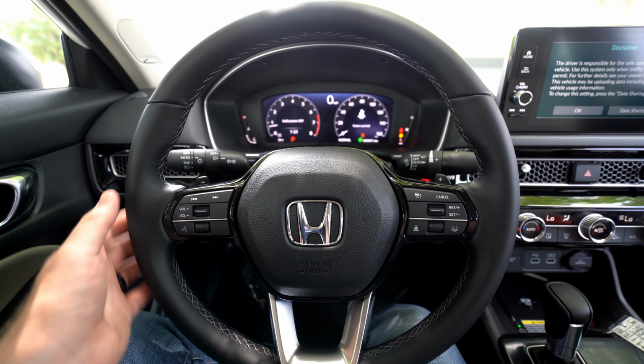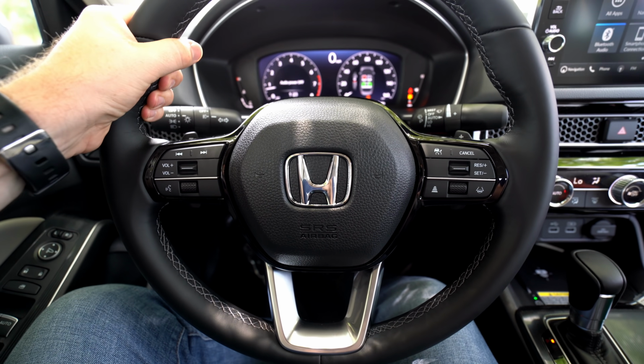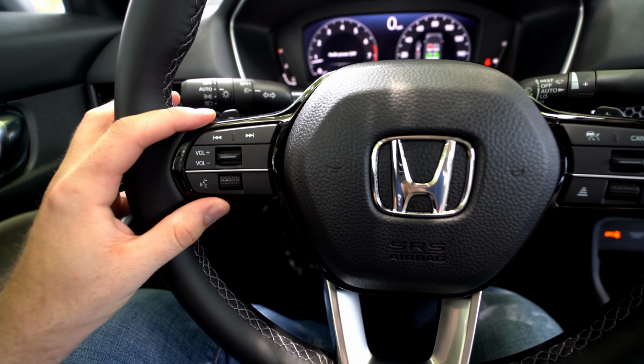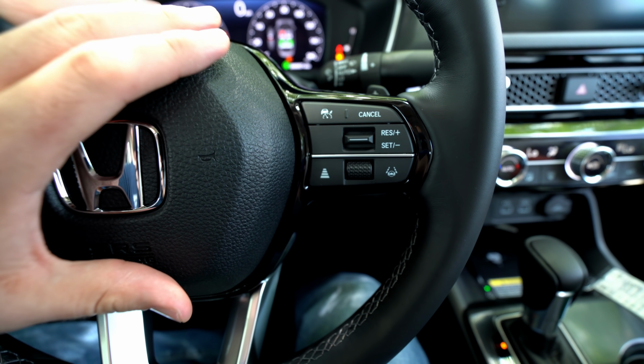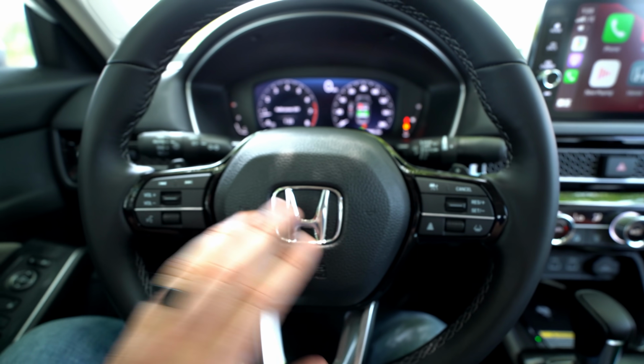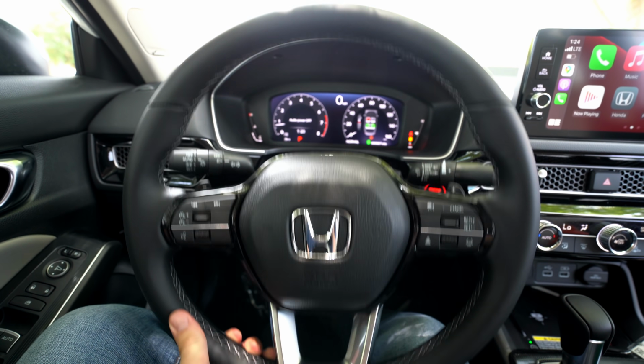Every model but the base will give you a leather-wrapped steering wheel, and it does feel nice. It's got little sport grips on the side. It's got all the necessary controls for volume, voice controls, radio controls, cruise controls, pretty much everything that you need on the steering wheel. And it is tilt and telescoping manually with a pretty good range of motion.